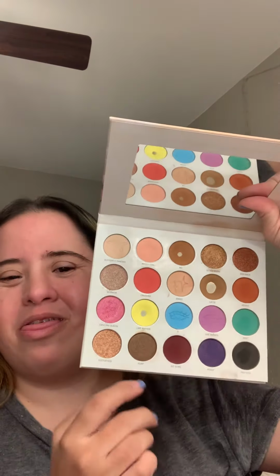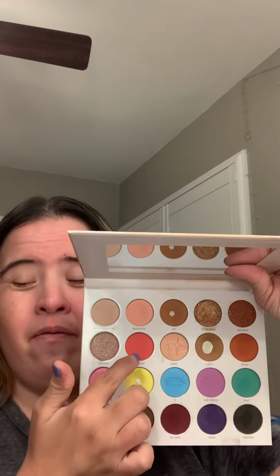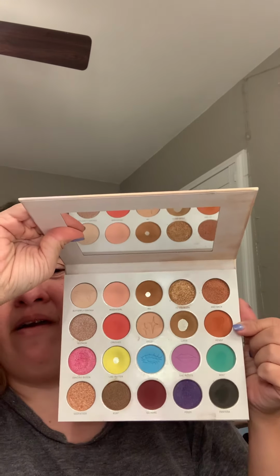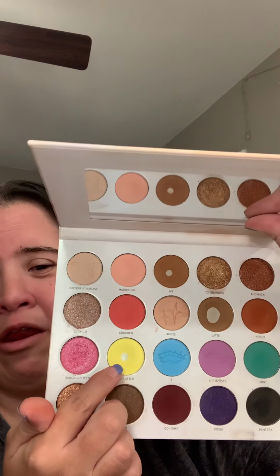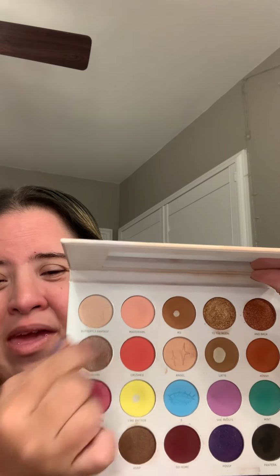And again, it has the protection for this palette. Okay, I love these colors. See, I love all these colors. I love this red one right here. This dark one over here. This one right here. And then down right here, this purple, the blue, and the yellow. I mostly use the yellow. That one and that one the most, and then I like this one and that one.